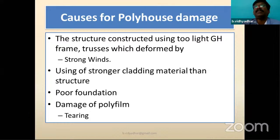Cladding material sometimes appears to be stronger than the structure, and the foundation is not sufficiently secured against uplift forces. Polyfilm tears because of rough and sharp edges of the frame. Damage of polyfilm often starts from the ventilation openings.